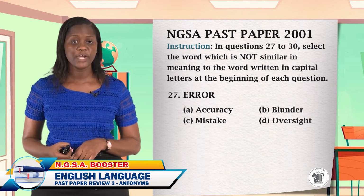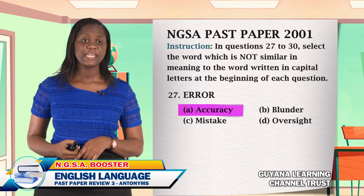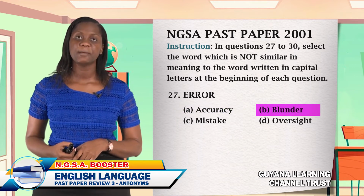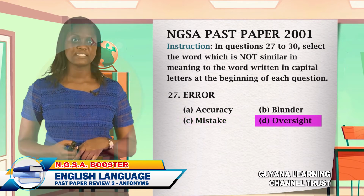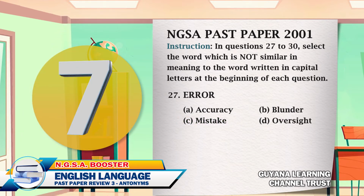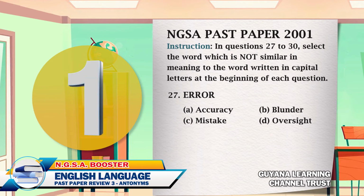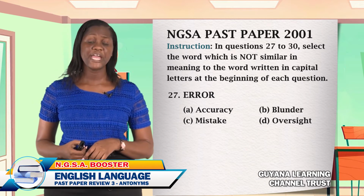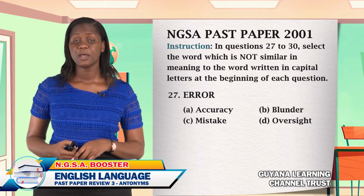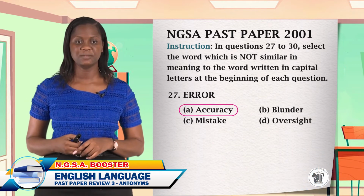27. The word is error. What would be the opposite of error? A, accuracy. B, blunder. C, mistake. Or D, oversight. If you make an error, then you might have made a mistake. But the opposite of that would be A, accuracy.